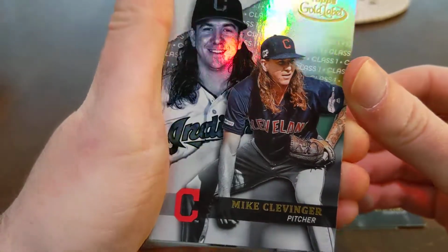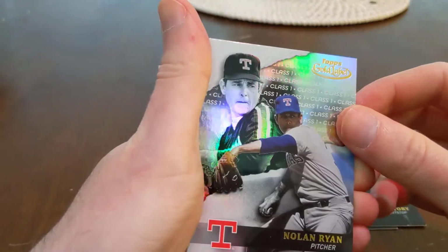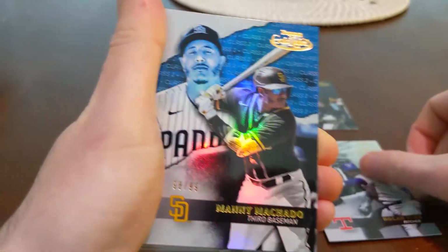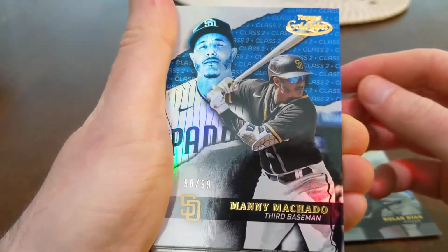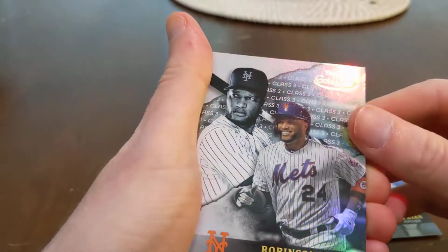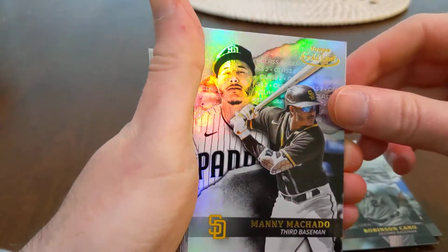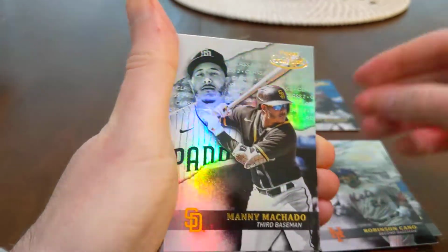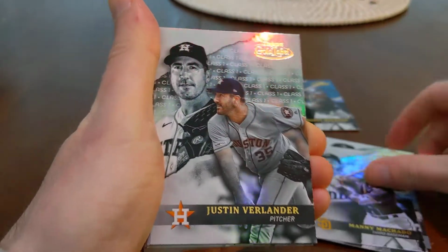Mike Clevinger. That's a cool one. There's Nolan Ryan. Manny Machado. This one is a class 2 numbered 98 out of 99. Robinson Cano. It's another Manny Machado class 2. This one is not numbered. It's the same version of that card.